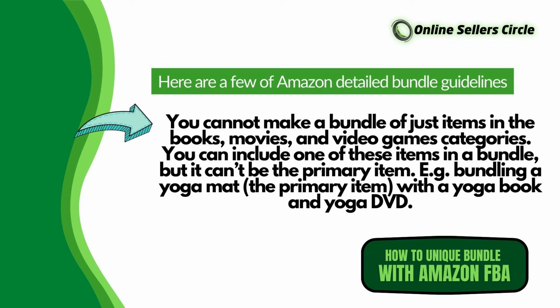You're not permitted to create a bundle listing that is just made up of books, movies or video game categories. You can include one of those items in a bundle. It can't be the primary item. For example, if you're building a yoga mat listing as the primary item, you could also include a yoga DVD and a book to go with that primary item.